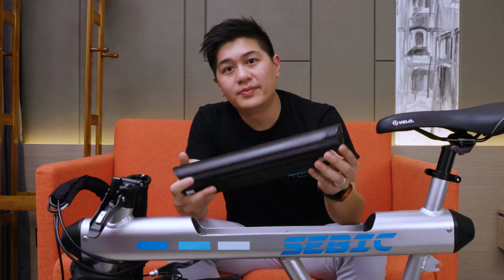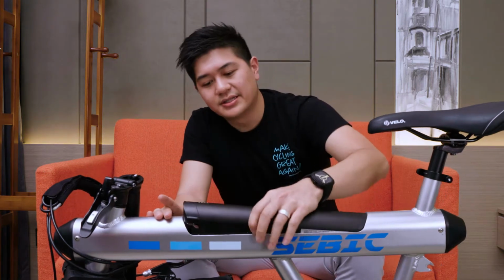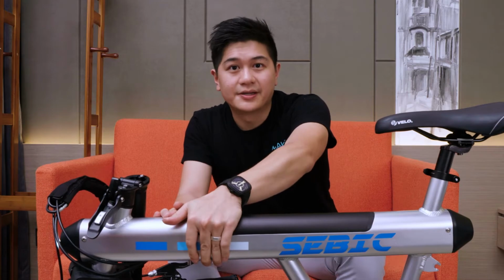The battery design is very integrated. It's waterproof and easy to take off. You can take it home and charge it very easily. So this is the best design we put in this floating bike.